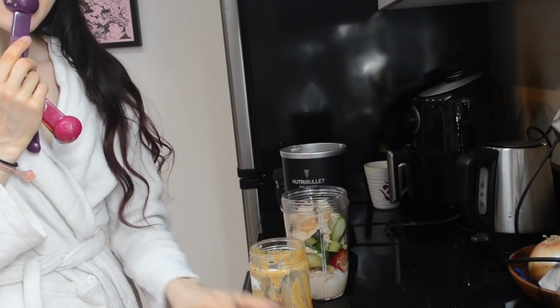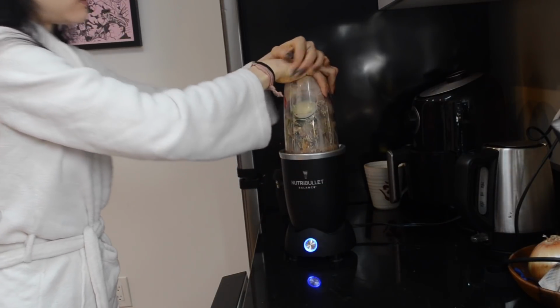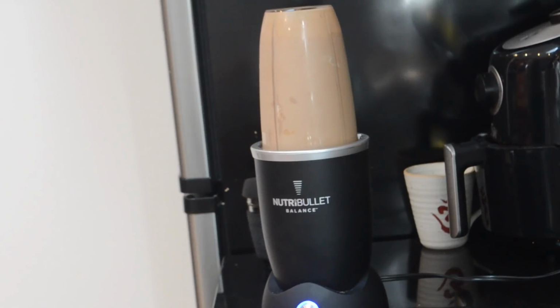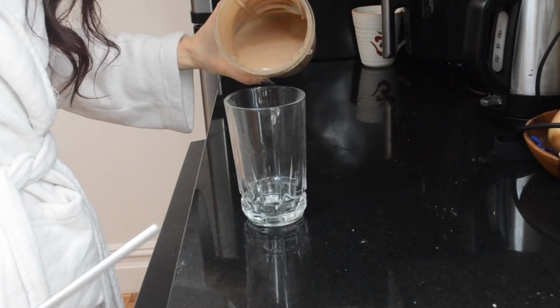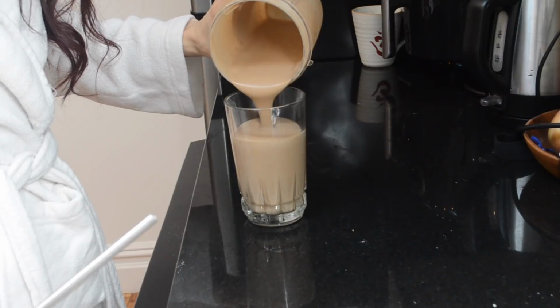I forgot to add in peanut butter, so I did that right before blending, and it was basically the thick, amazing smoothie that would have worked for my smoothie bowl, but it works as a smoothie too here, and oh, it tastes so good with the chocolate, banana, and peanut butter.